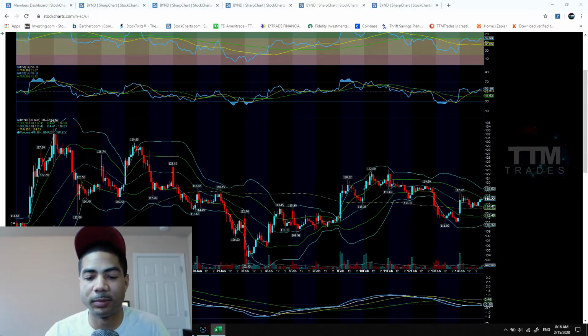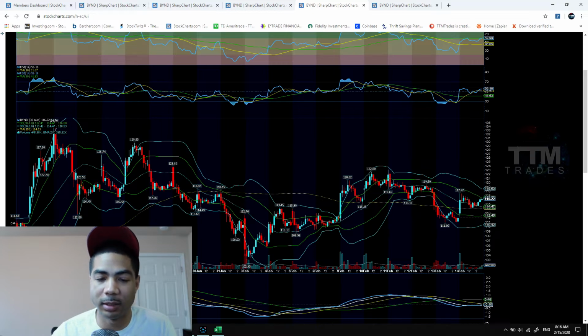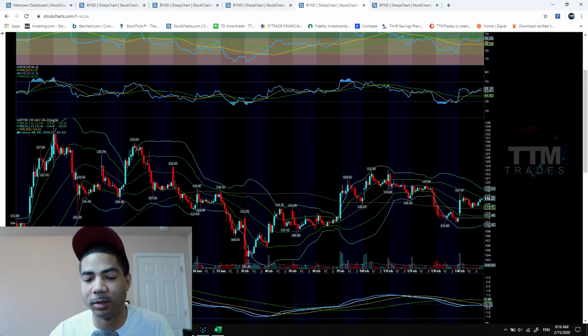It was either going to, as it pulled back from the 120, find support here on the one standard deviation top Bollinger Band, and or hit the middle Bollinger Band on the 2-hour chart, which is the 150 period SMA, and then find some support.